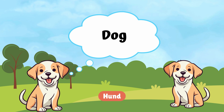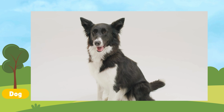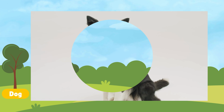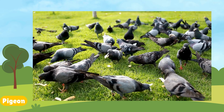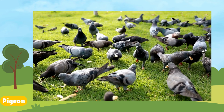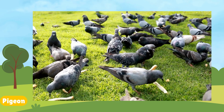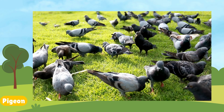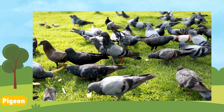Dog. This is a dog. Dogs are known as man's best friend. Pigeon. Look at these lovely birds. These are pigeons. Pigeons are smart, loyal birds that can fly long distances and always find their way home.